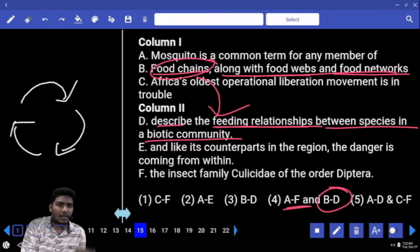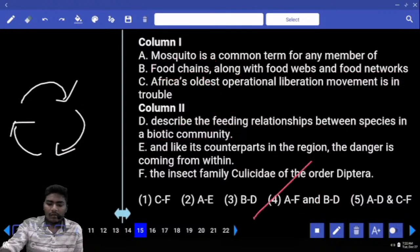This is called a food chain. This food chain, along with all these webs of networks, describes the feeding relationship between species. That means how one species depends on another species. So we can absolutely go with the fourth case.